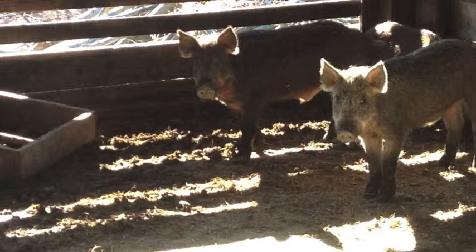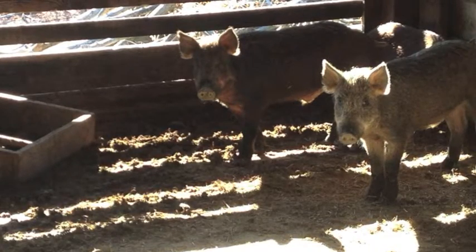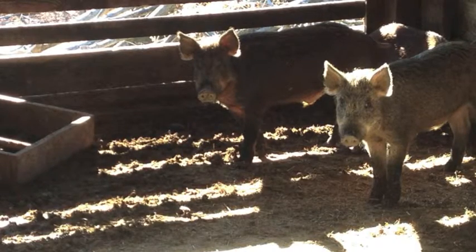Then we stopped in at a hunting preserve to check in on the Russian hogs they raise. The Pennsylvania Department of Agriculture regulates that all male hogs must be castrated before entering the hunting preserve.